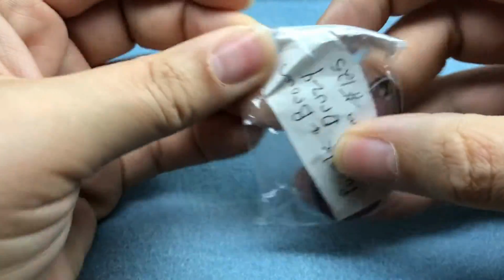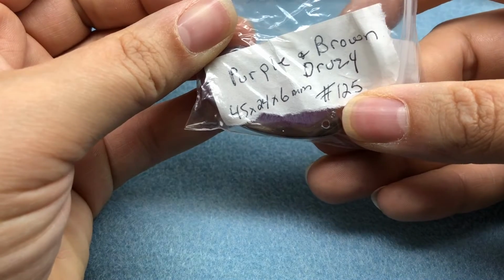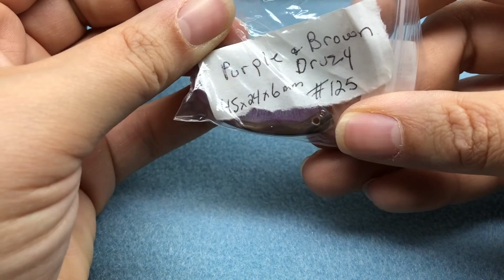Okay, so we have this box that she sent. Wonderful, packed full of happiness right here. And what's this first one? Oh, they're marked. So purple and brown druzy. And then there's the measurement.